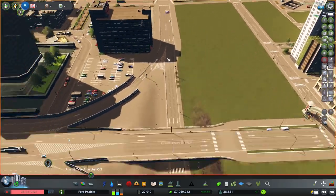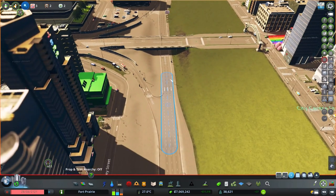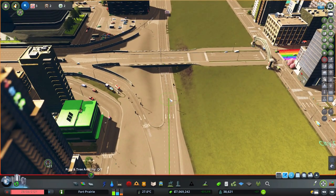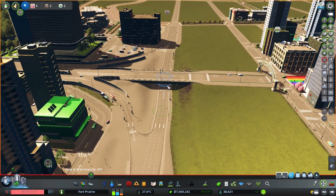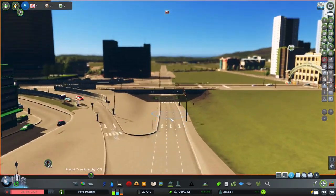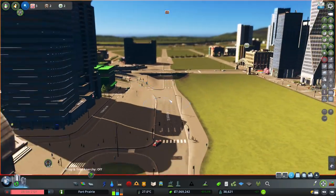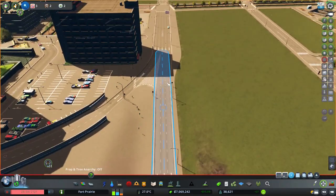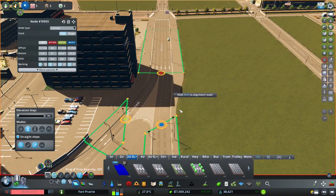So that's a little bit of a curve in here, but I don't think that's the worst thing in the world. What we could do is grab these two and just try and bring them out a little bit farther, so that we have a bit more of a smoother connection through here. Yeah, that's okay.